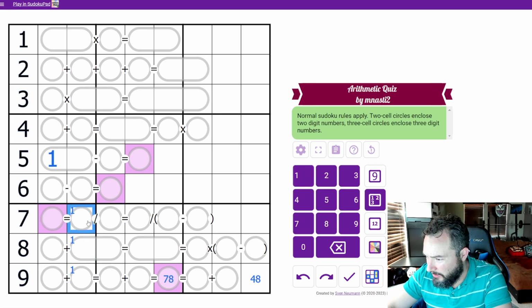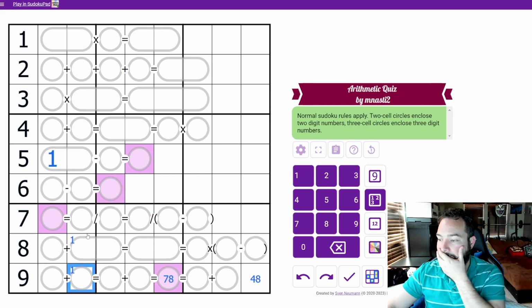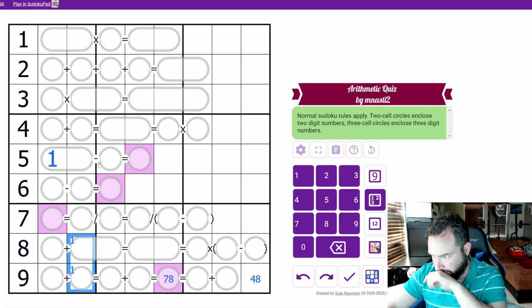And I just noticed right here, this would be a fraction. 1 divided by something would be a fraction. So this is obviously not a 1. This could be a 1. And this can't be a 7, like 1 plus 7, because that would be 8, but it can be a 1 plus 6, which would be 7, so that does check out. So it's either one of these two.